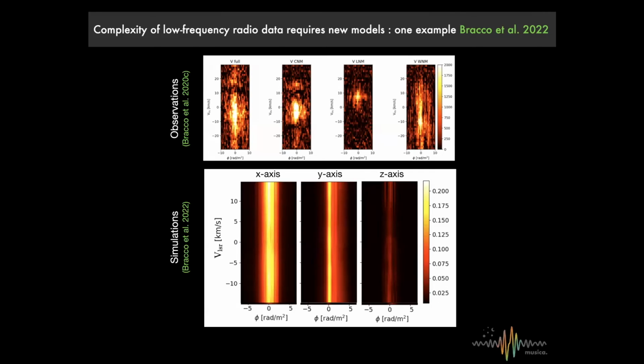So we also used mock observations of H1 and produced the same kind of correlations. And you do see that we find correlations that depend on the mean magnetic field that you're seeing. So projection effects play a crucial role here that may also guide the interpretation of what we see in different fields of view in the sky.